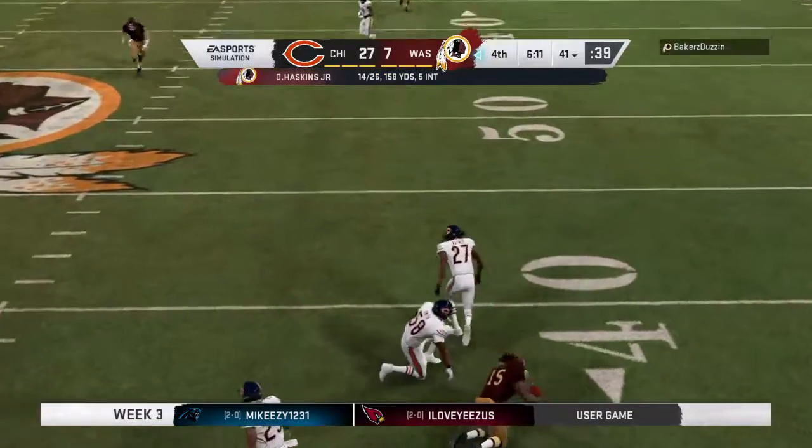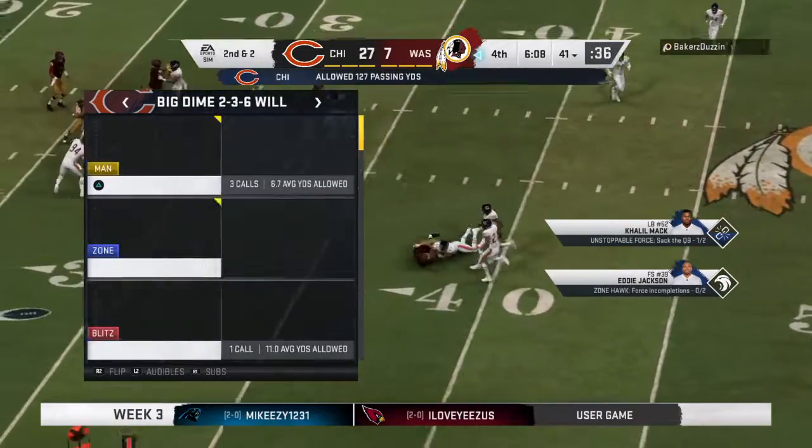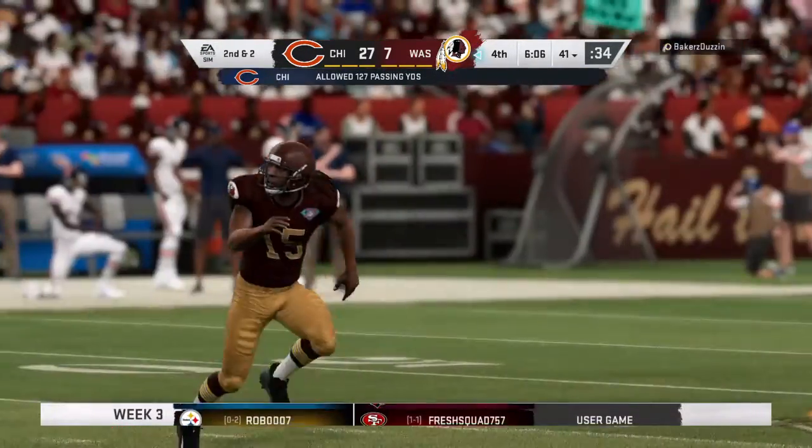Throw it on the first play, give the quarterback some confidence, see what happens. A good pickup there. 8 yards on the first down completion. 8 yards on the pickup.